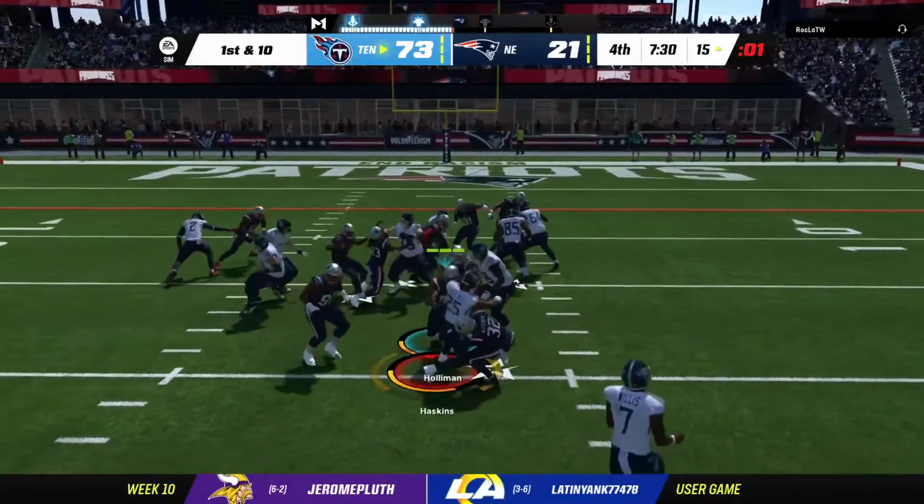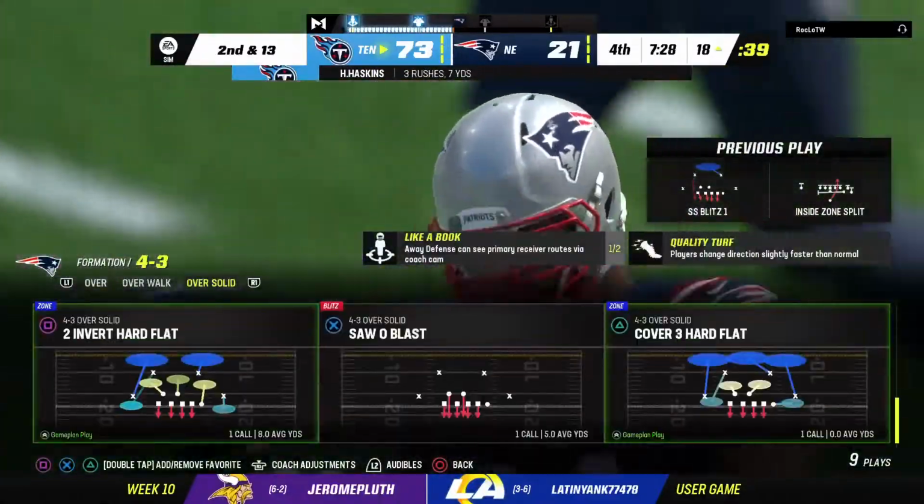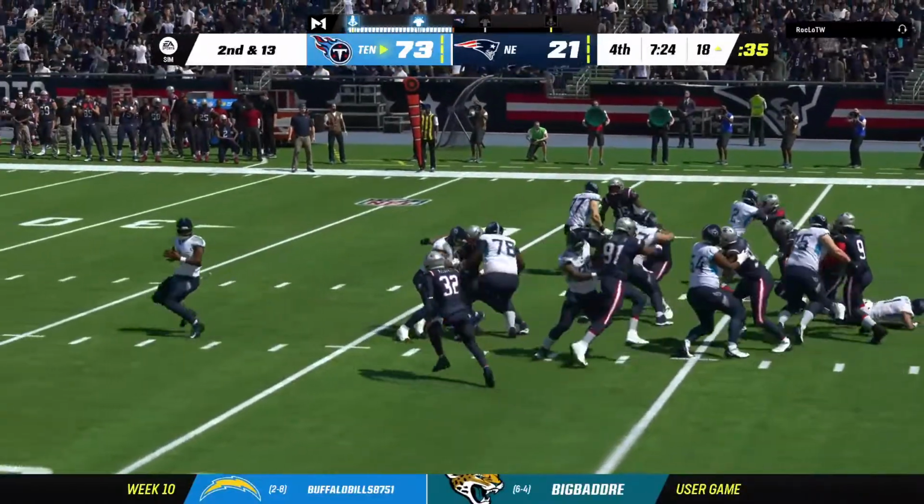Haskins now on 1st and 10. And they're going to lose some on this play. Being knocked back to the 18. A loss of a full 3 yards, and now it's 2nd down.